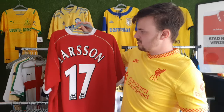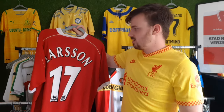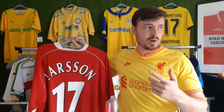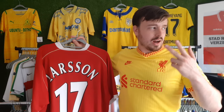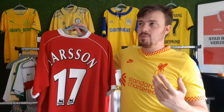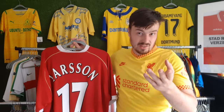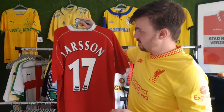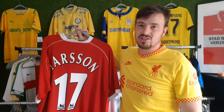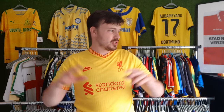And I made myself a little side quest of getting all Henrik Larsson's shirts from his career. So I still need a Feyenoord one, a Barcelona one, a Sweden one. And I'm thinking right now, did he play for any other clubs? I think he did, maybe back in Sweden. So I have to get those shirts as well. But I got myself a Henrik Larsson United shirt, which is a very great addition to my collection. Having said that, we've come to the end of the video and the football shirt hunting in the UK.